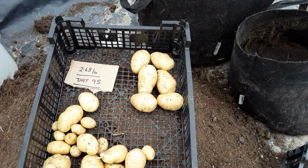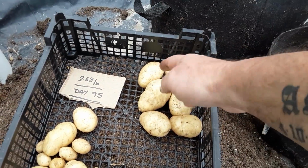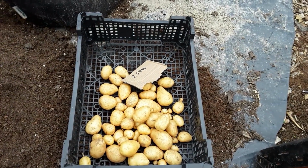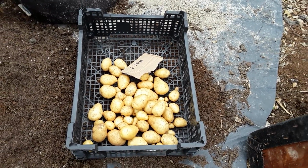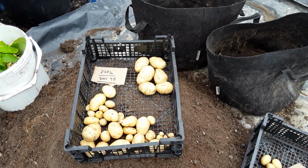Now those six potatoes there, they're on the larger size that I'm not always overly keen on, but we'll never refuse them. They're going to be my Christmas potatoes. And there we have it, 2.5 pounds, 2.454 pounds. So we've actually doubled the amount of potatoes in 15 days.